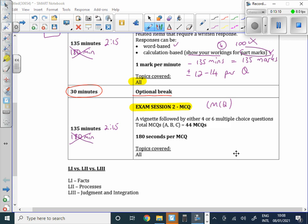Now, remember, now you've got 135 marks. Okay, you used to have 180 minutes. So 135 minutes over 180 minutes, and in the past you used to have 60 MCQs. Remember that? Okay, in the past, when you had a 3 hour paper, you had 60 MCQs.